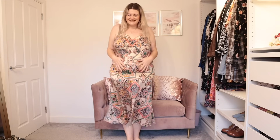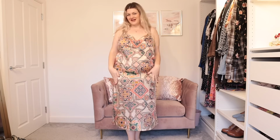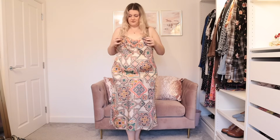Next up is a dress that I had high hopes for, but it's really not working. It is a very straight up and down, slinky, sexy, cute dress. Now, I got this in a 22, and I don't know what size I would have had to have sized up in for it to work on the belly, but it would have not worked on the top. This is not working in any way, shape, or form.